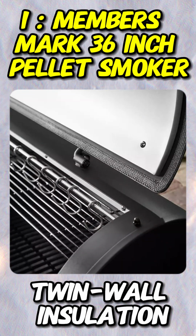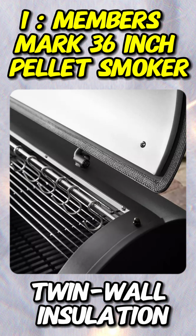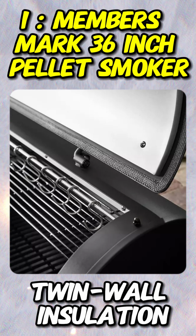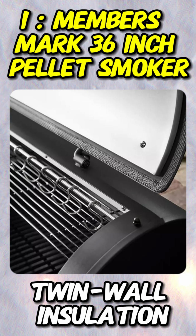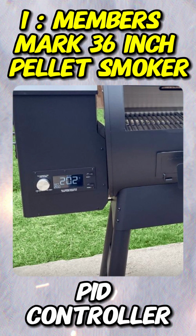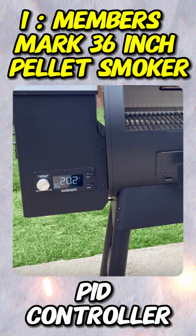Second, the cooking chamber is twin wall insulated, which means it will require less pellets to achieve and maintain a set temperature, and it also maintains more consistent temperatures across the grates. The controller is running a PID algorithm to provide accurate temperature management.